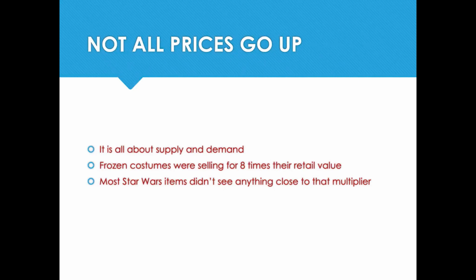But most items in the Star Wars license deals, the products that were out there, didn't have anywhere close to that multiplier. If you miss the Frozen thing, you can hear about it from more seasoned sellers. The reason those Frozen items or Tickle Me Elmo or all of these things sell for so much around Q4 is because there's an unexpected demand for the product. Disney had not had an animated princess movie this popular in years. The closest was Rapunzel, and that was 5 years plus ago, and before that we're talking Mulan, Pocahontas, and even then none of them were as big as Frozen.